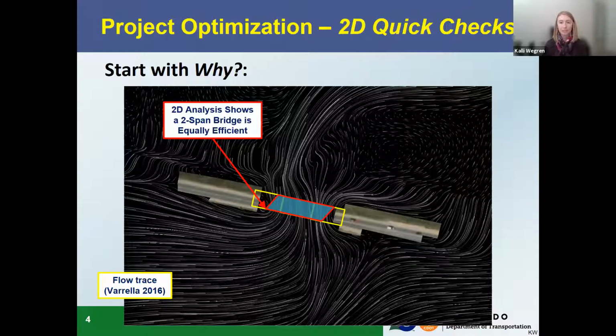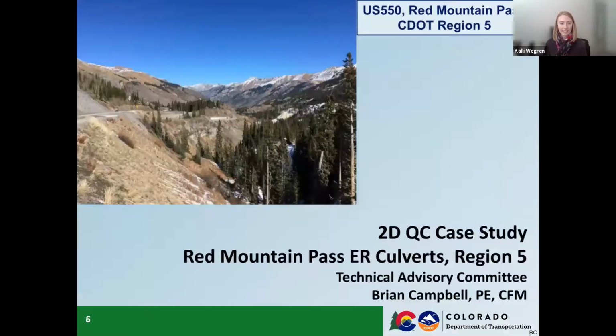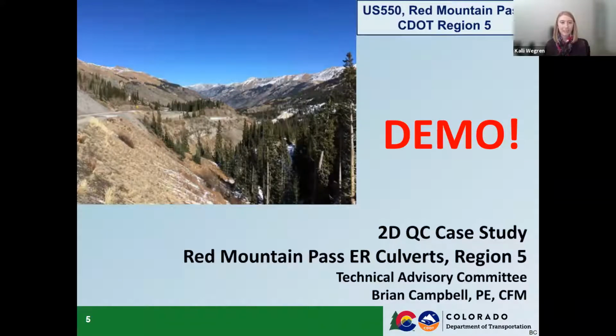So 2D software really gives you a full picture of what's going on hydraulically. And this is kind of how this idea was born, that we can utilize this technology to help us with more projects at CDOT. And next, I'm going to pass it over to Brian Campbell. He's going to do another case study real quick to show another example of how this technology can be used and benefit CDOT. So I'm going to switch screens real quick. Hang with us.